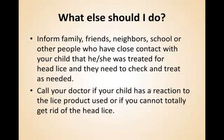The next step is to really inform family, friends, neighbors, the school, or other people who have had close contact with your child. Let them know he or she was treated for head lice and that they should check their family members and treat as needed.